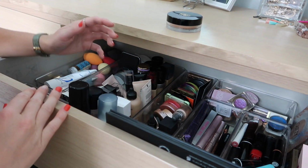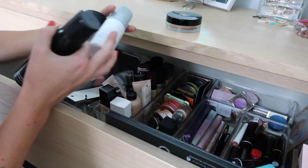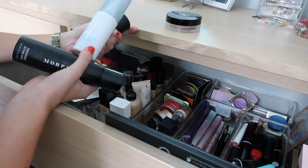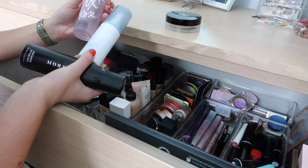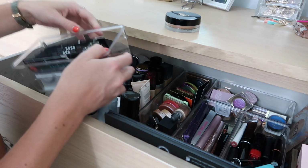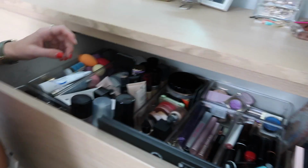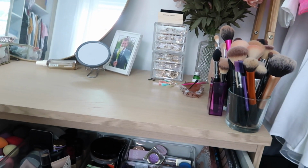And then over here I have 3 setting sprays. So I've got my Morphe Continuous Setting Mist, my Flower Beauty Seal the Deal Hydrating Setting Mist, and my MAC Fix Plus. And then in this container I've got lashes and lash glue. And then I'm just going to keep my brushes up here on the bench.